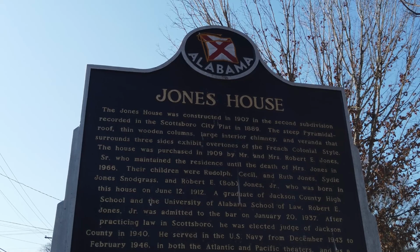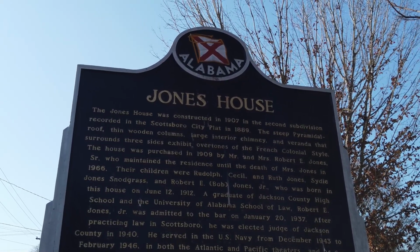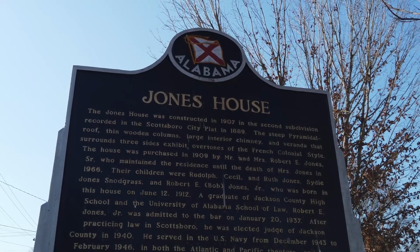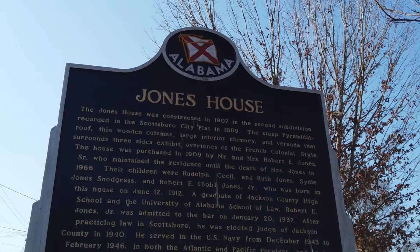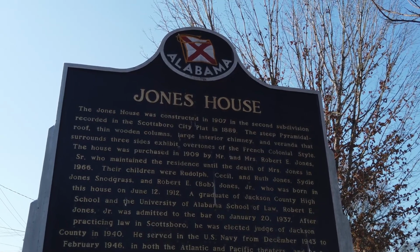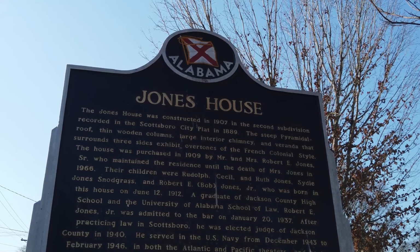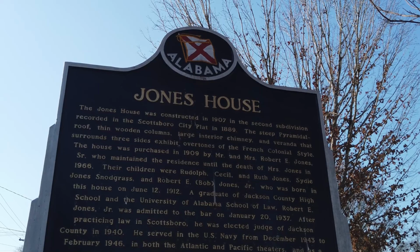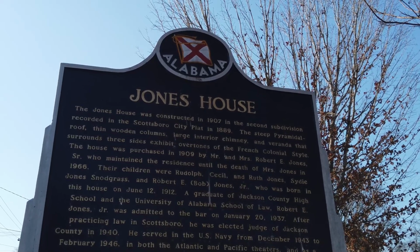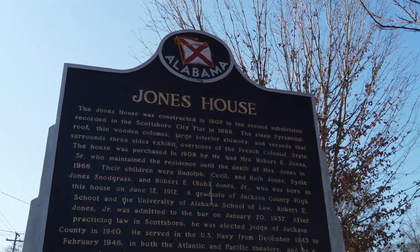A graduate of Jackson County High School and the University of Alabama School of Law, Robert E. Jones, Jr. was admitted to the bar on January 20th, 1937. After practicing law in Scottsboro, he was elected judge of Jackson County in 1940. He served in the U.S. Navy from December 1943 to February 1946 in both the Atlantic and Pacific theaters, and as a member of the legal staff of General Douglas MacArthur.